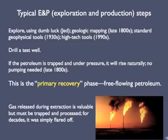Natural gas that's released during the extraction of liquid petroleum is valuable, but trapping and processing it requires technical savvy and equipment that wasn't developed until the middle of the 20th century. So for many decades, natural gas was simply ignited at the wellhead and flared off into the atmosphere, adding lots of CO2 to the atmosphere but supplying no energy to humanity.